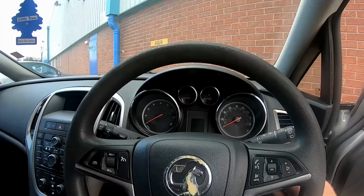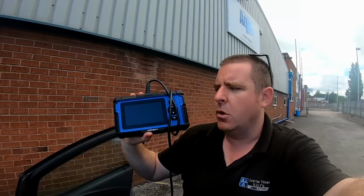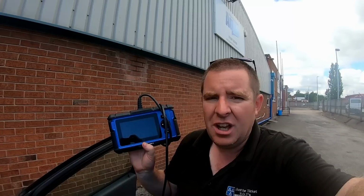Anyway, we'll scan the car now. We're going to use the Topdon ArtiDiag 600S. Those of you who are not familiar with this machine, it's an entry level diagnostic machine from Topdon. A pretty decent machine, actually. I've had this for a while now, a good few months. I use it all the time now. It's pretty much replaced my old Autel machine I used to use.